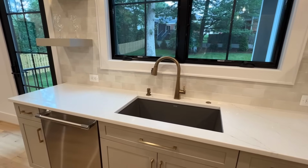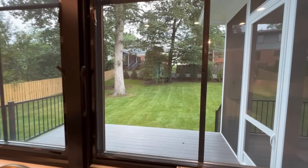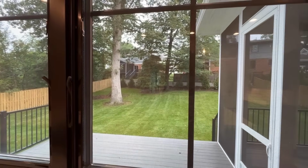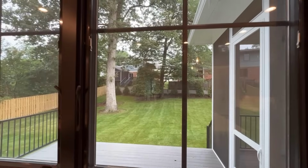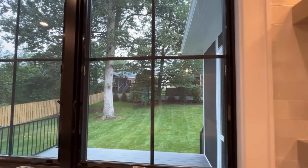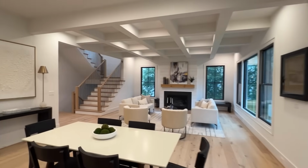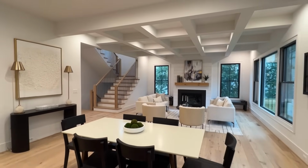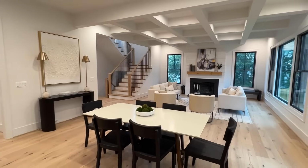pretty good size sink. And this was the view I was kind of telling you about. So somewhat flat. It looks like it slopes up a little bit, but it's all fenced in. You got some trees, but they're kind of further in the back for the most part. So not bad at all. And then this would be like the informal eating area.